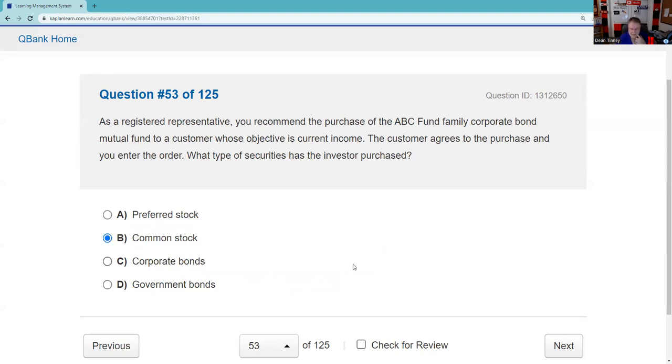We may miss that one, but remember, I think what they're trying to test me on here is that an open-end mutual fund only issues one class of equity called common stock, right? Now, I didn't say they can't own bonds as this corporate bond fund does, or they can't own preferred stock. I'm saying they can't issue it. So we'll see if we get that one right.